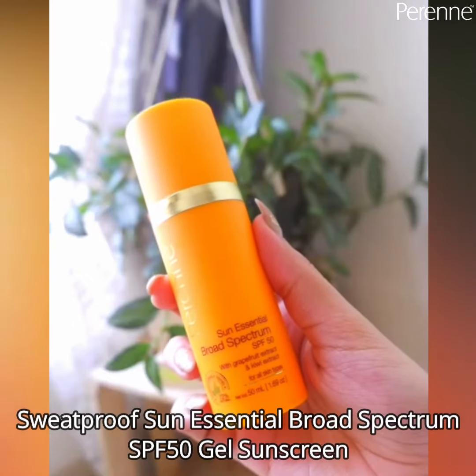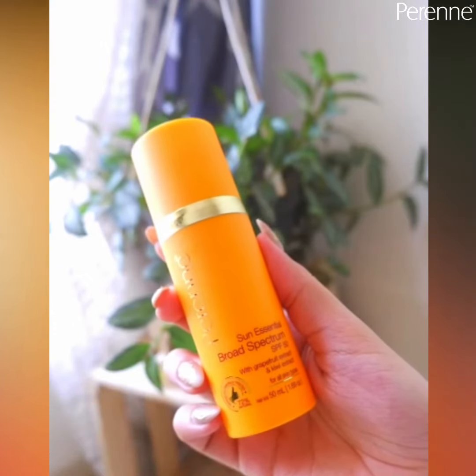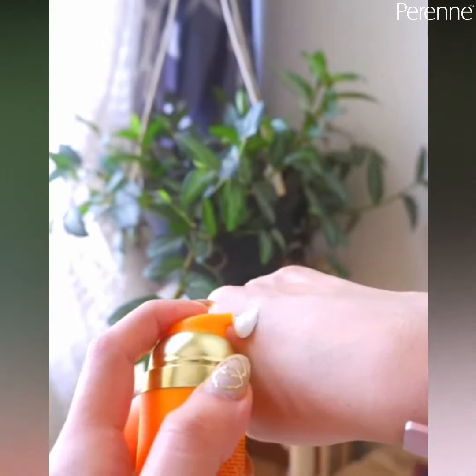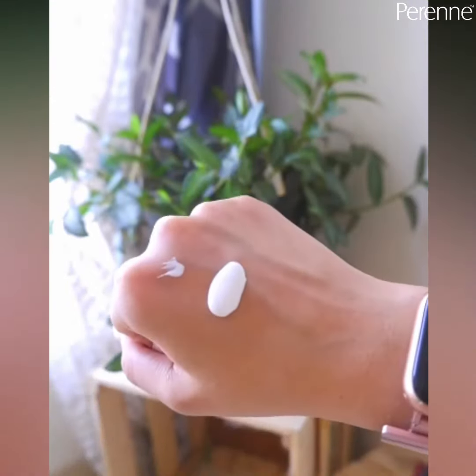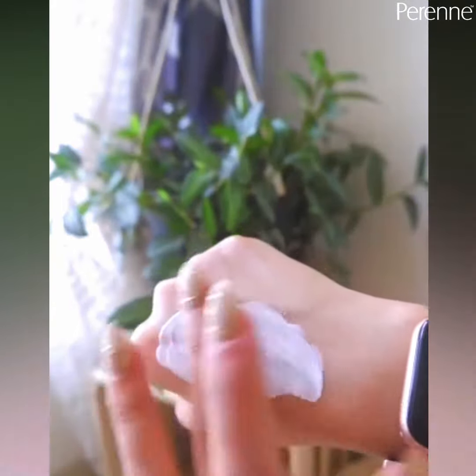And then lastly, I tried their Sun Essential Broad Spectrum SPF 50 with grapefruit extracts and kiwi extracts, and it is 72% natural. And when it comes to sunscreen, you do need to apply it even if you are at home. And I know a lot of us are working from home now, and we tend to skip sunscreen and get really lazy with it, but trust me, you need to wear sunscreen every single day.